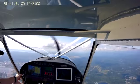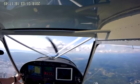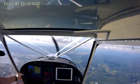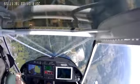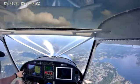So we just basically got mush. And then I'm like, okay, well, that's as much stall as I'm going to get. So release the back pressure, put the throttle on. EFIS: over G, over G. Pilot must change underwear soon.